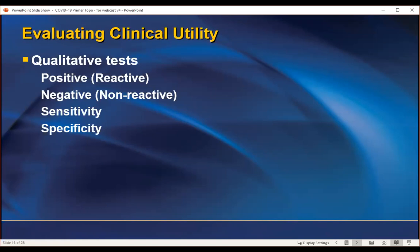The terms we use then are not accuracy and precision, but rather sensitivity. And sensitivity means, can it pick up minute amounts? And this is important for a virus. You may have just very little of it in the sample that you've obtained, and so you would want the most sensitive test possible. Specificity is another term that means, does it only detect COVID, or does it also detect influenza or other coronaviruses? And so if it's not specific, that can give you a lot of false positives.